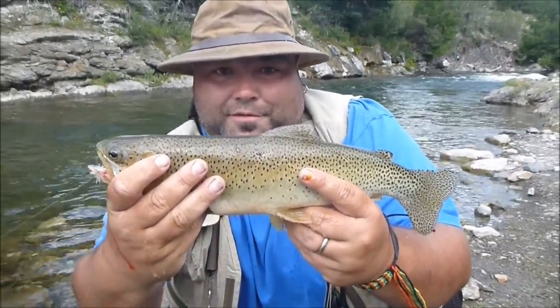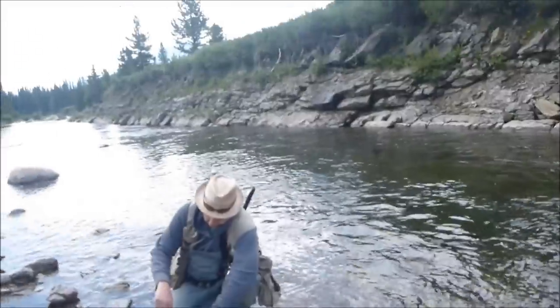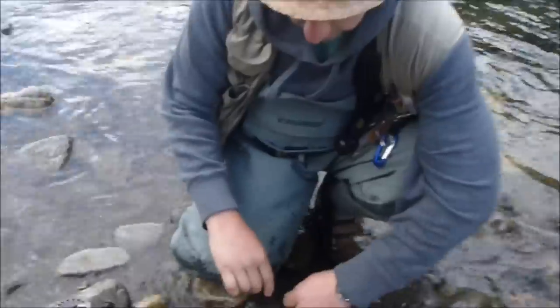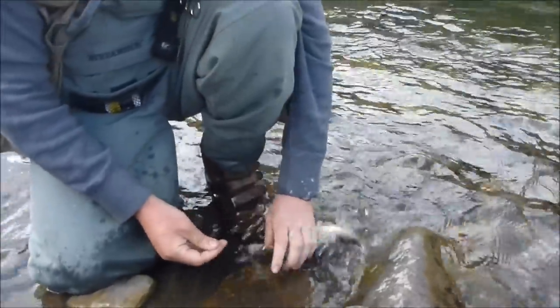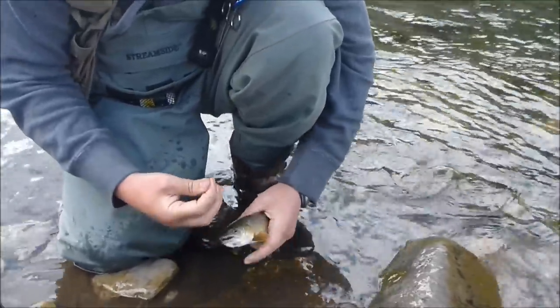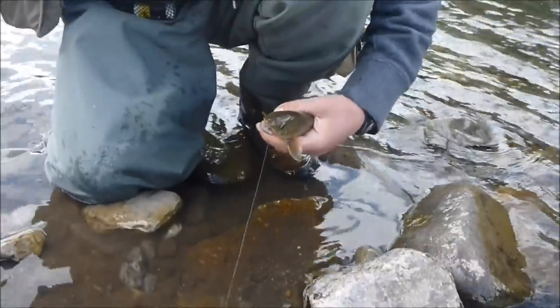Nice cutthroat on Dean's magic mayfly. Same fly? Yeah. So Dean just got himself a nice bull trout here on his little white mayfly. You can see one of the other species of this creek or river. Well, those bull trout, they like to take it, eh?